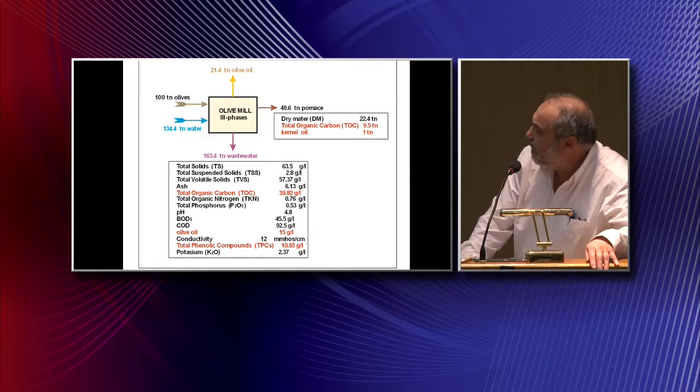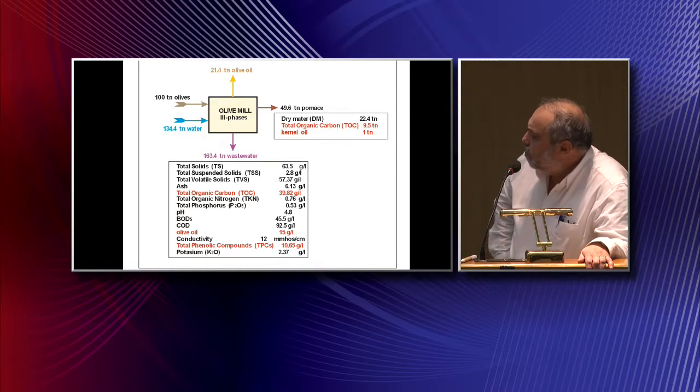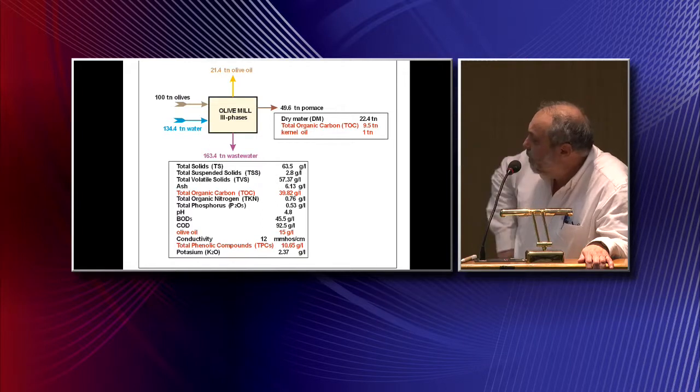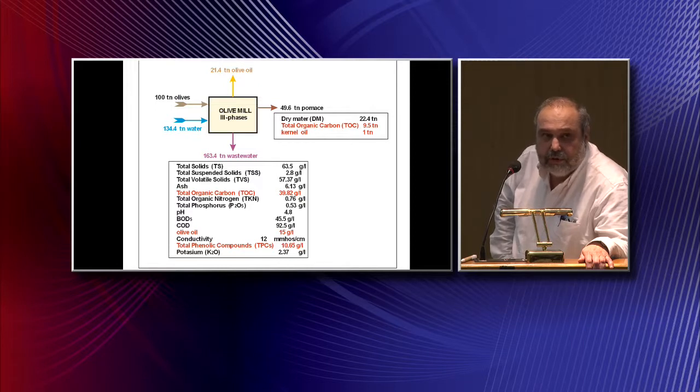You can see the major pollutant parameters: total organic carbon, in red color words, the oil that remains in wastewater and also in pomace, and the total phenolic compounds, which are very strong toxic inhibitors for any kind of biological treatment.